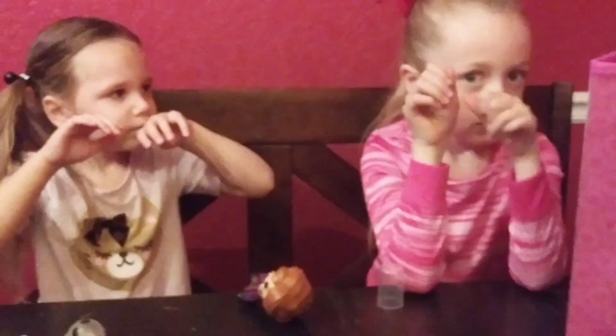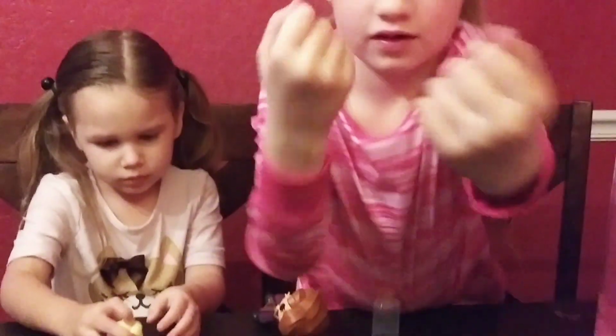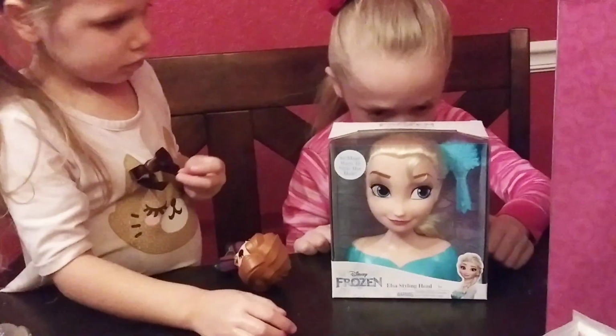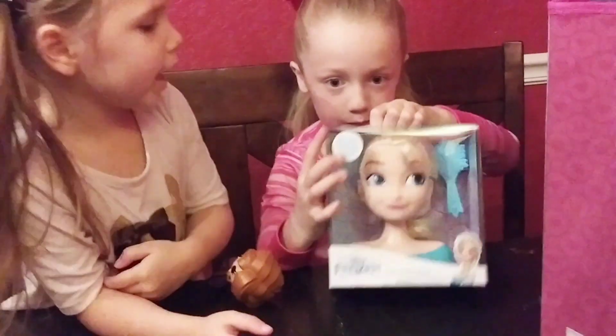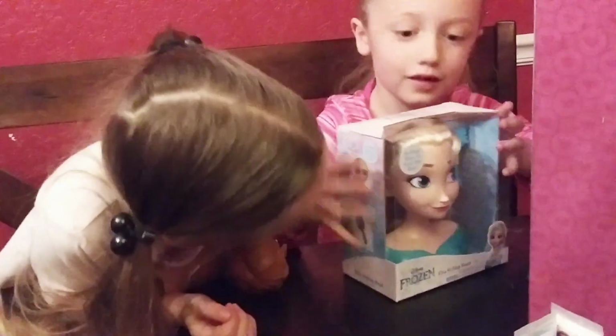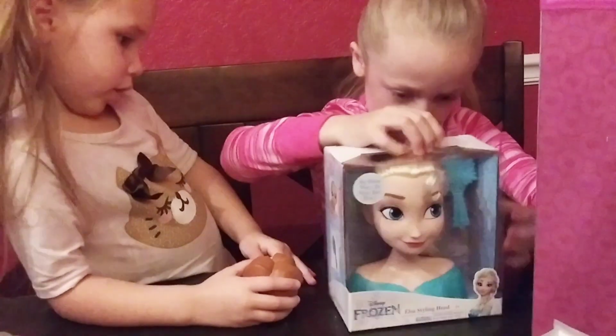Spray both. It's hard to see in the camera. Smell it, camera. It smells really good, doesn't it? This is Elsa and my brush. We can make her hair down, or a bun. Cool. And she also has her brush to go with.